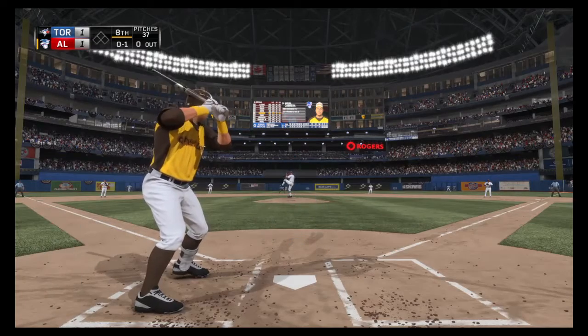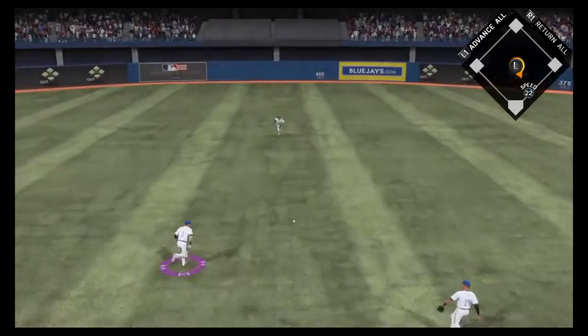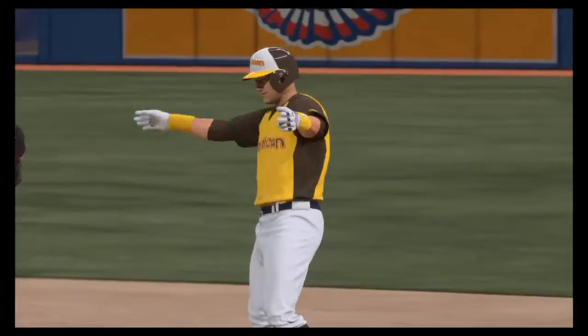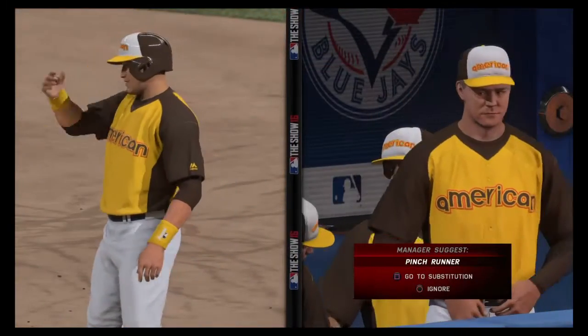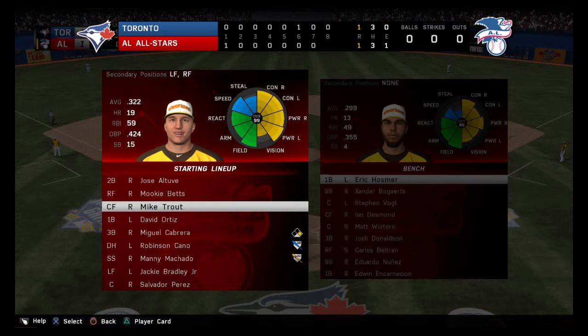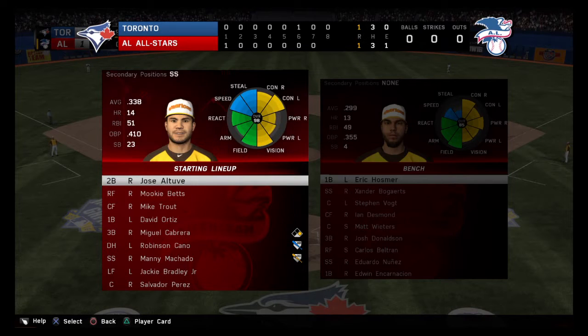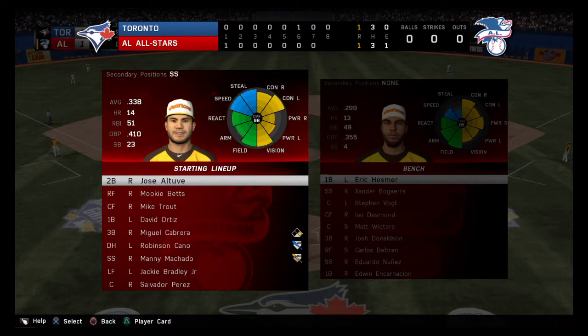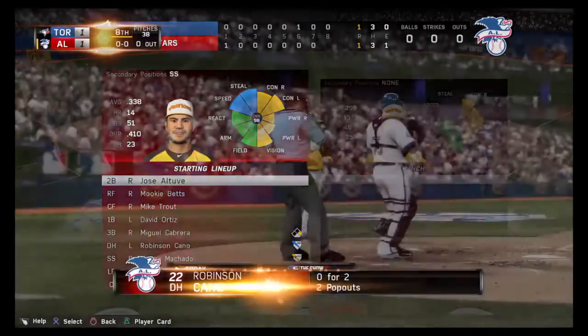Dickey gets the sign. 0-1 on its way. Smoked on the ground up the middle. And that'll get through into center. So there's your possible go-ahead run on base now to lead off the inning. Now batting, the designated hitter, Robinson Cano. Robinson Cano stands into the box. He's 0-for-2 so far in this one.